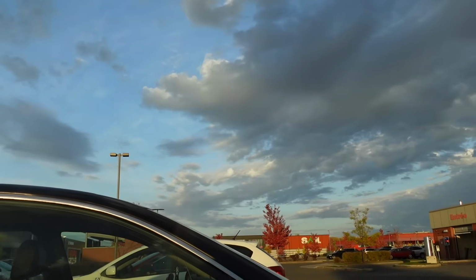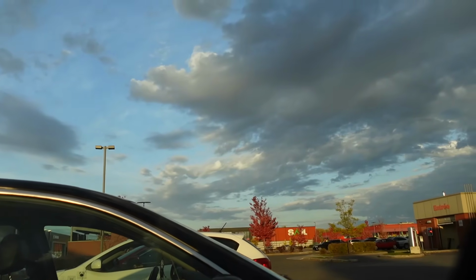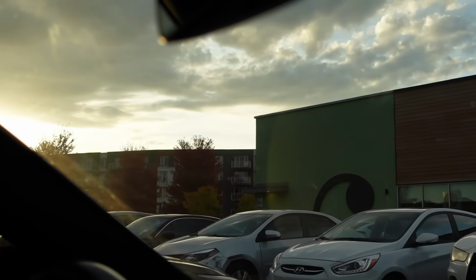The sky is so beautiful right now. Look at that. Some nice colored trees over there.